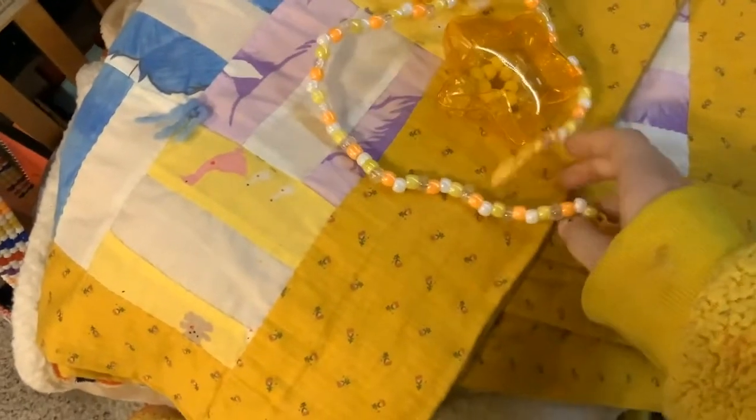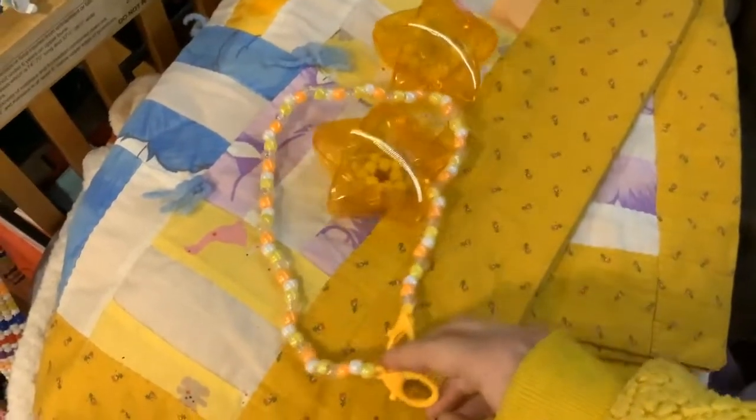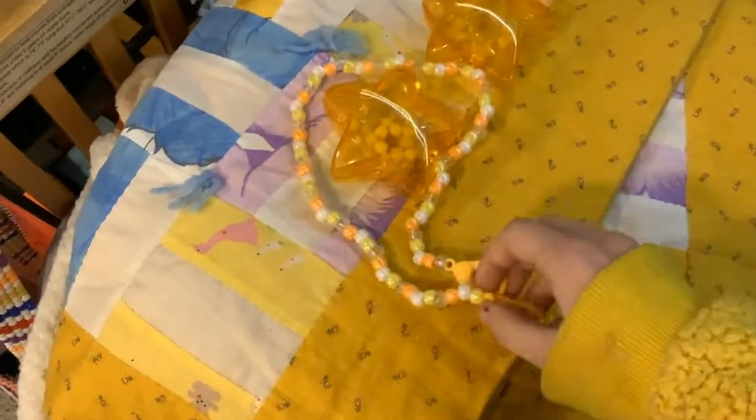Here we have another belt chain. It has little stars with candy stars in them. There is orange, white, and yellow pearlescent beads with some clear beads too. And then you put this on your belt and it goes clink, clink, clink. So I don't wear that often because it's too loud.